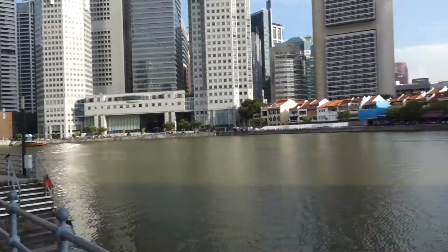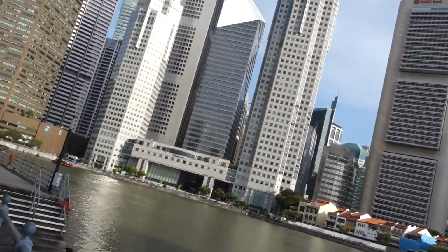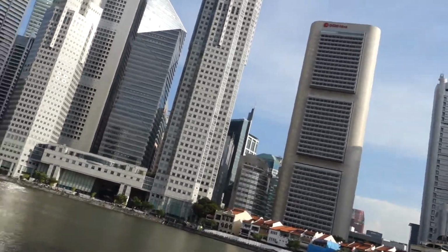So I just finished at the Asian Civilizations Museum, and now I'm walking alongside the Singapore River. This is the river that cuts through the heart of Singapore, and downtown is right across the river with these tall buildings. And Singapore is about 1 degree above the equator, so it's really hot and humid year-round. However, today it doesn't really feel as humid as it rained earlier today, so thank goodness for that rain to cool things down a little bit.